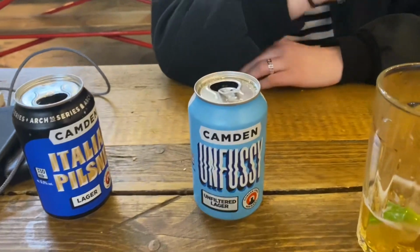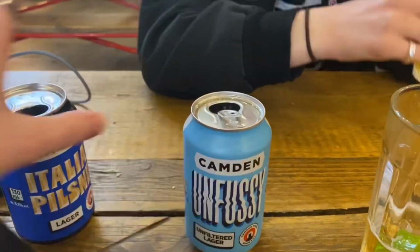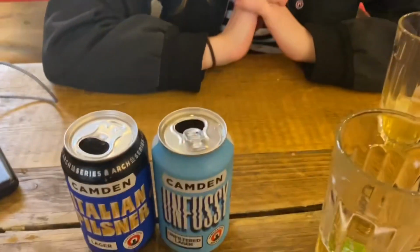Okay, sorry about that. Back in business. And then we've got the Unfussy. They're quite nice actually. We tried everything on the menu. I didn't have the Marmite one, I'm really sorry, or the other ones. But we got these instead. And the burger was peng.